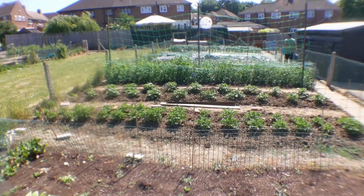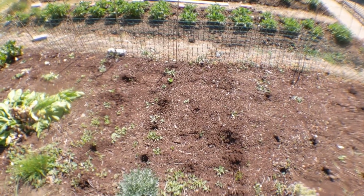Carl's put in some of these leaves into the compost. He loves talking about compost, it drives me nuts.